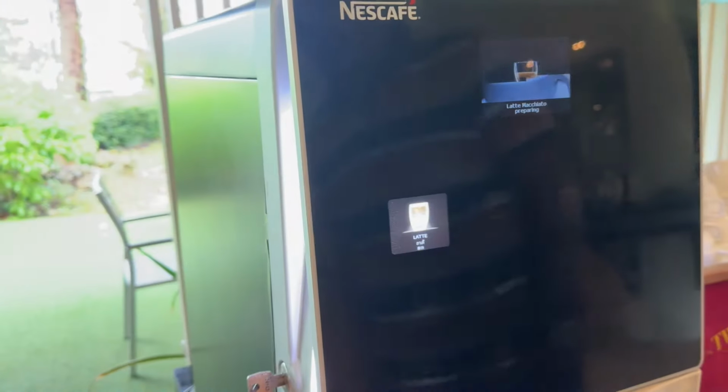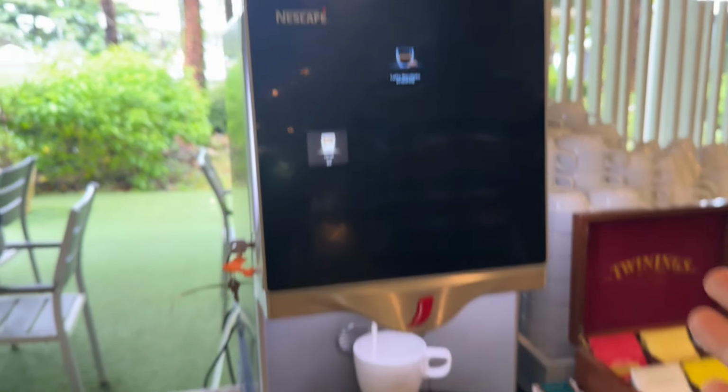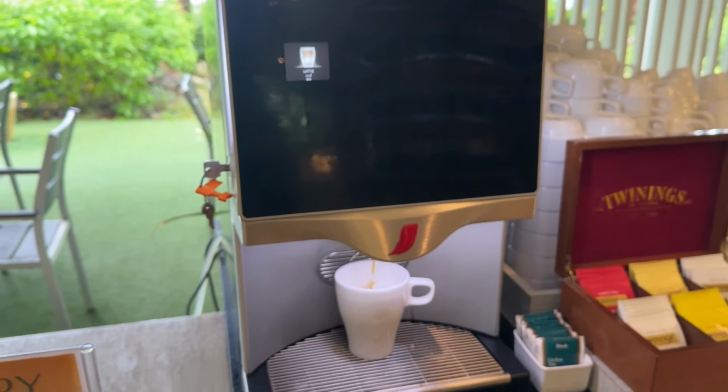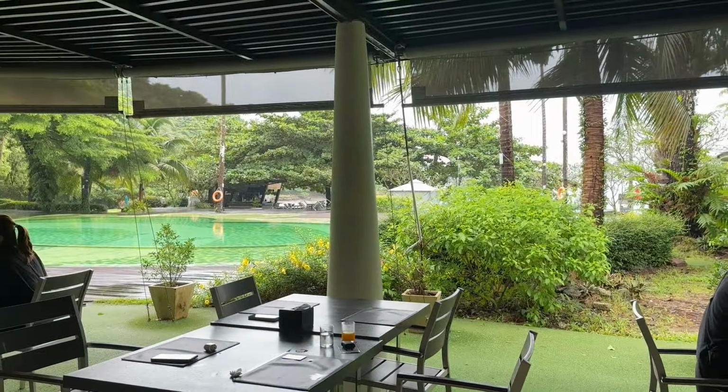I'm so happy to see this coffee machine because I have no more coffee left at home and this coffee machine is very welcomed. I think I'm gonna have at least 2-3 coffees, y'all. I love coffee. Coffee right on the beach.